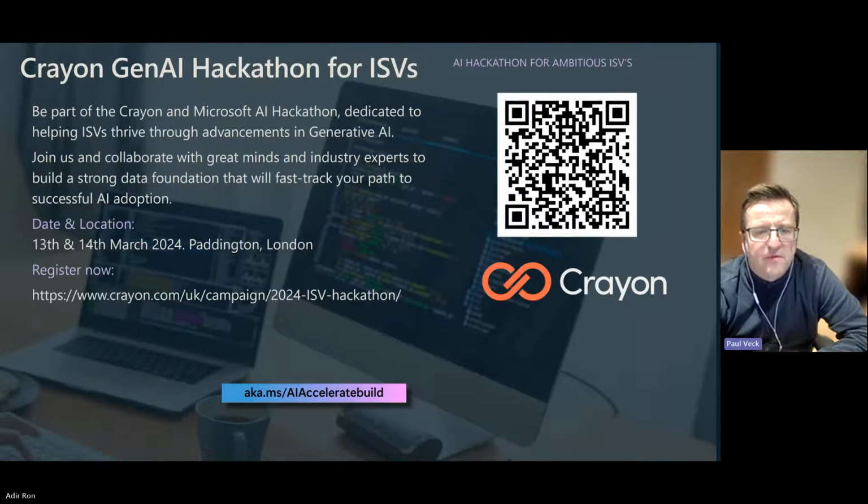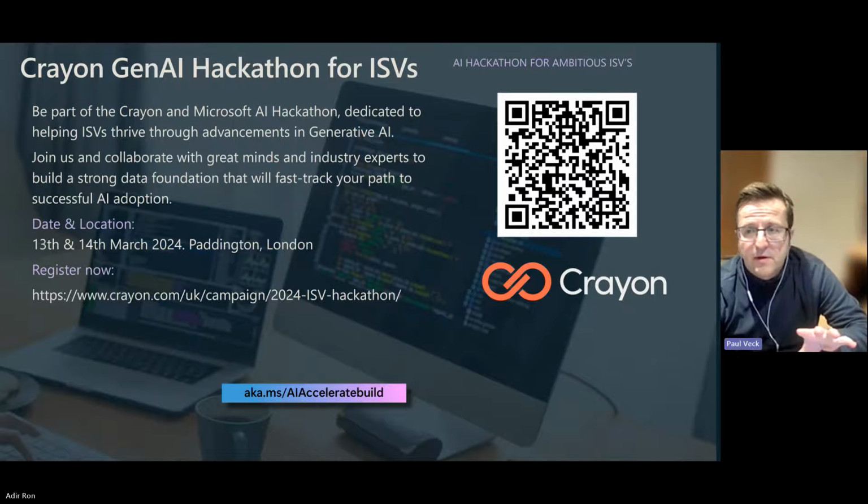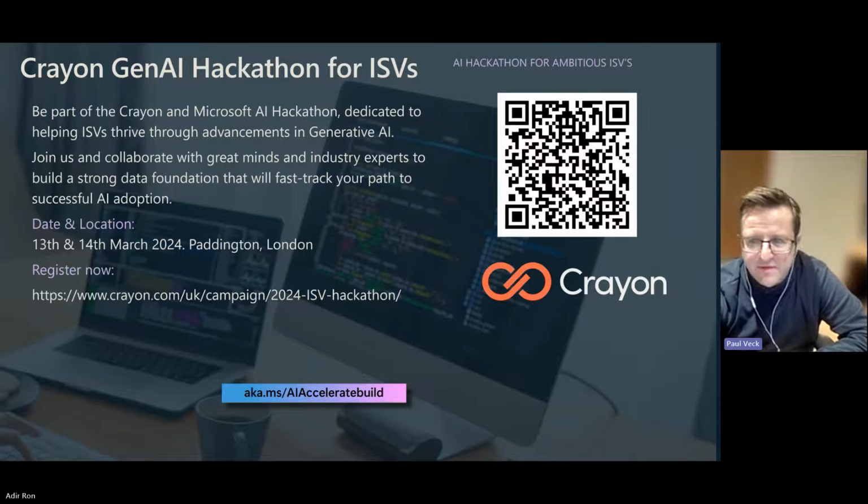And then finally, we have Crayon as well on the 13th and 14th of March as part of that. It's fair to say that a lot of these partners that are running these hacks supported by Microsoft also have access to Azure Innovate funding. What that means effectively is for successful applications, organizations and software companies can actually get funding via the partner to help build these generative AI applications as well. It's a great way to get started as part of that.